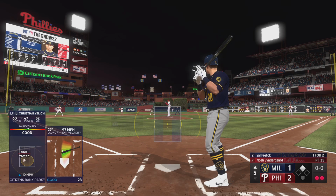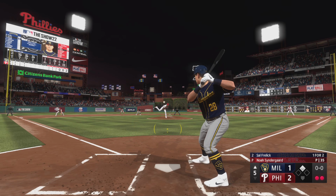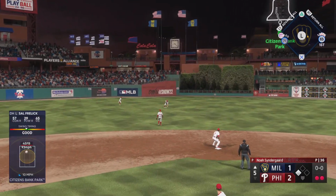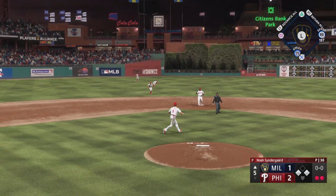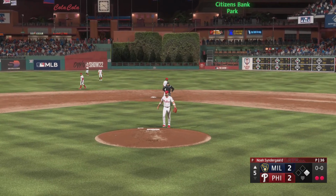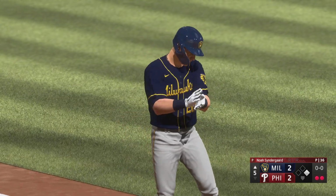And next is the designated hitter, Sal Frelick. Line drive, and that's a base hit. The run comes in to score from second. It's 2-2. Two consecutive base hits for these guys here.